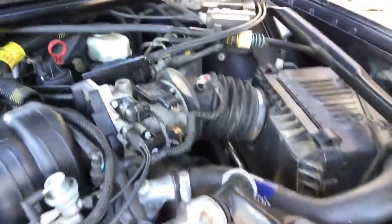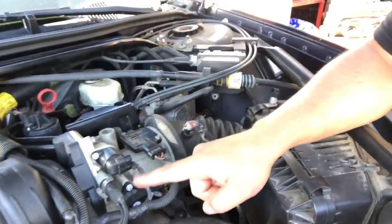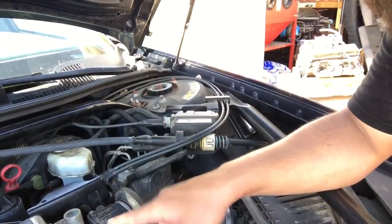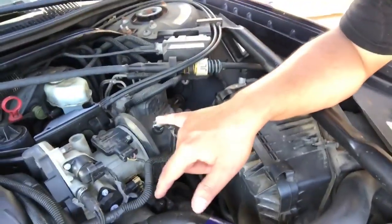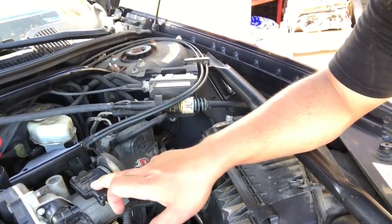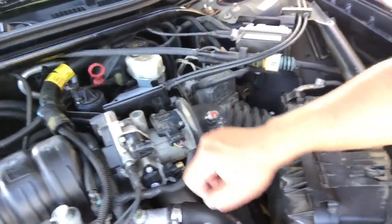Let me turn this around and see if you guys can see it. Right here we replaced the idle air control valve. I replaced this with a used good throttle position sensor. This is the mass airflow sensor. I checked the voltage on this, and this one was reading fine. This is the intake air temperature sensor. Mass airflow sensor again, throttle position sensor, idle air control sensor.